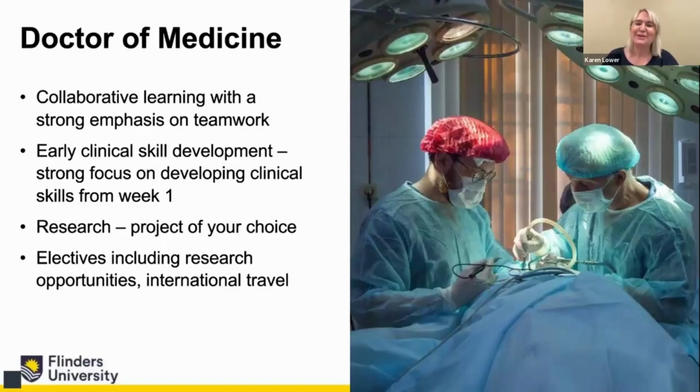And I also mentioned that we have as variable a range of electives as possible that can include research opportunities, and as I mentioned, not only national opportunities throughout Australia, but also some international opportunities as well.